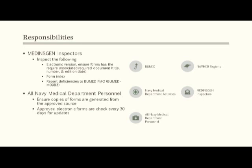All Navy and Medical Department personnel, which refers to all the local commands, have to make sure they have copies of forms that are generated from an approved source. So at the command level, they'll have their own form control individuals, and that person has to make sure that all the forms coming out do have the updated version of it.